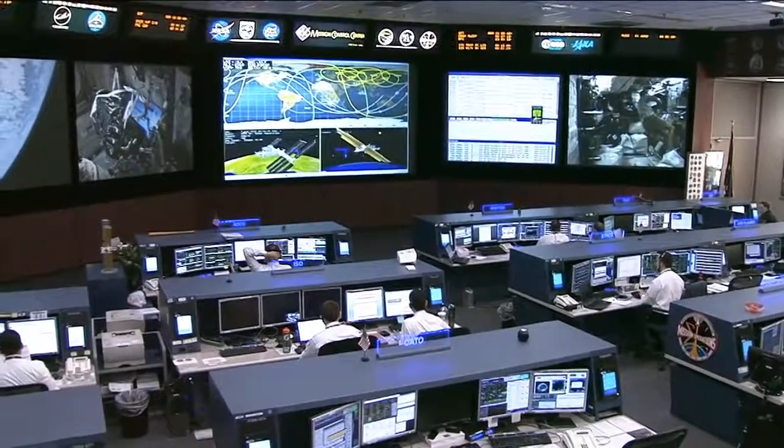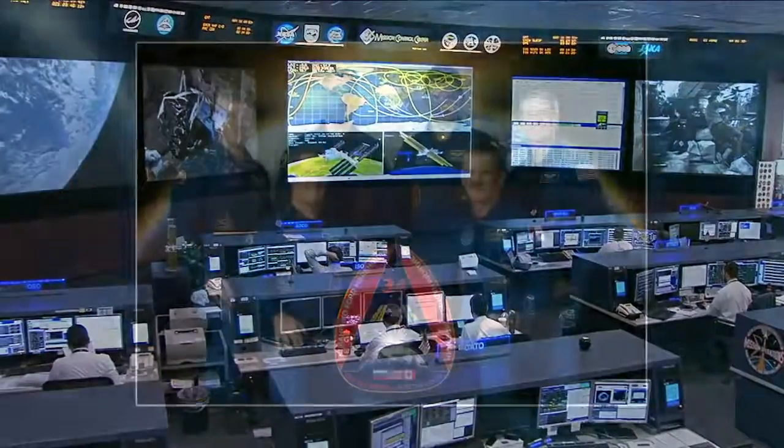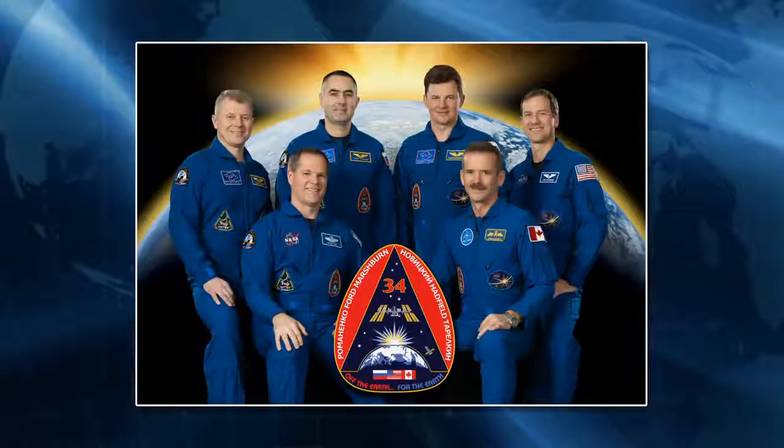Good morning from Mission Control Houston and welcome to today's International Space Station update. The crew of Expedition 34 is hard at work at a full day of quite a bit of maintenance and experiment work.